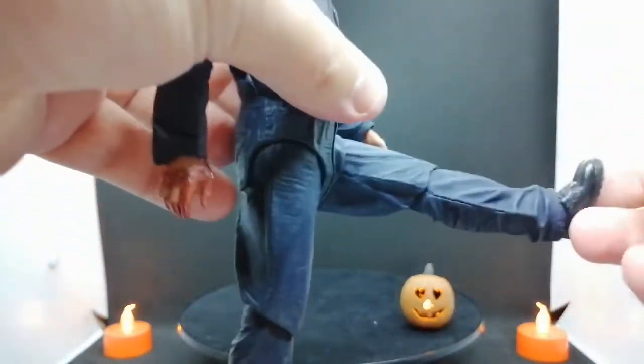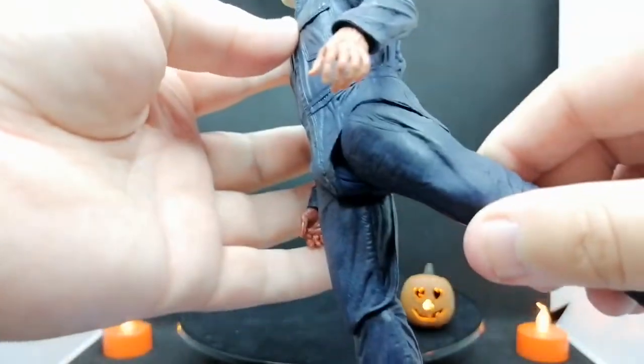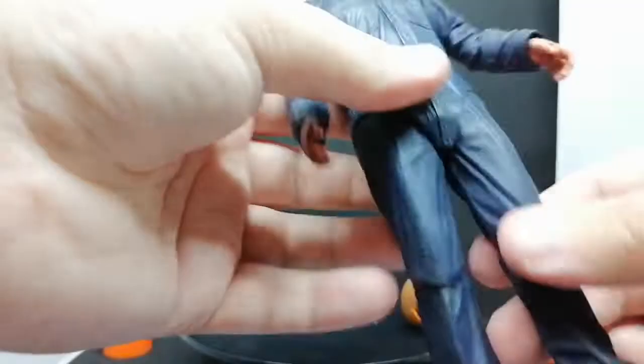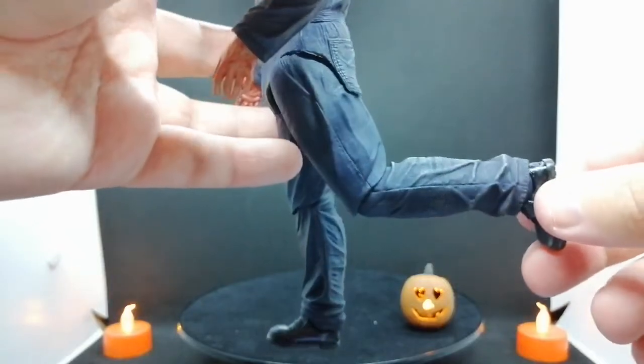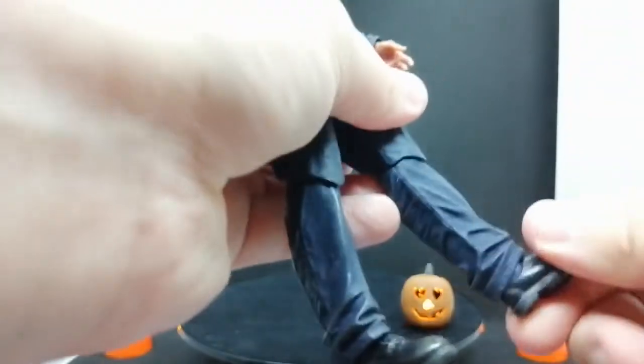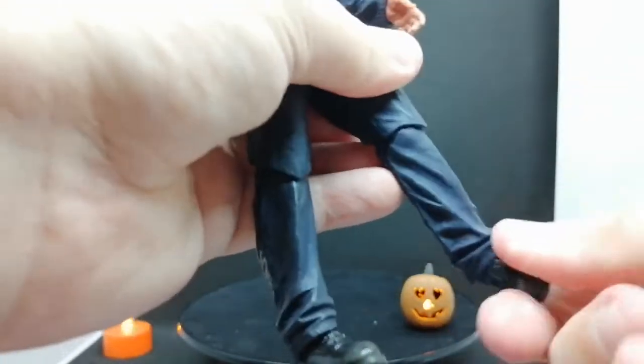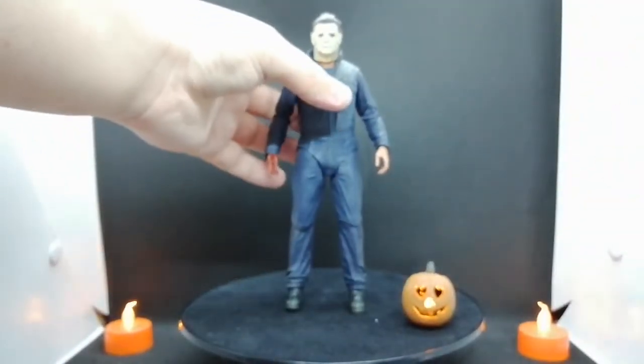We got the leg kick going out and going back quite far. Can Michael do splits in his old age? He can do. Jesus. Oh, we've got no thigh break. We have a single jointed knee, as you can see. No boot cut. And just an ankle swivel and a rocker. Well, there's a pivot as well. So his articulation is a bit hindered. It reminds me of the Freddy vs Jason Voorhees. It's kind of stiff, but let's try and stand him up. See if he wants to stand.